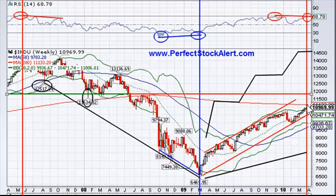You also notice we're hitting resistance of the 200. Well, in this chart, it's a 200-week moving average, and that's 11,133.20 as of today. Okay, so that's going to be some resistance right there. You're also going to have resistance here, and again here if you did break out, but I don't think you will.